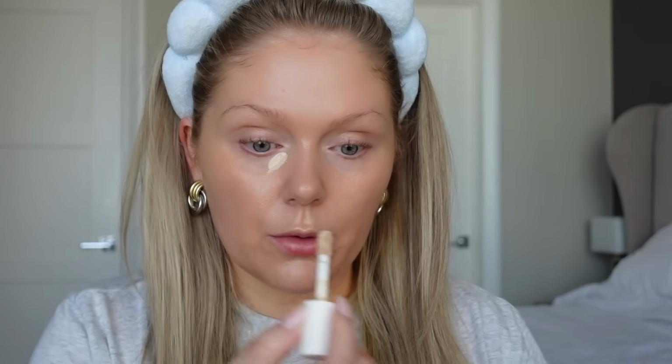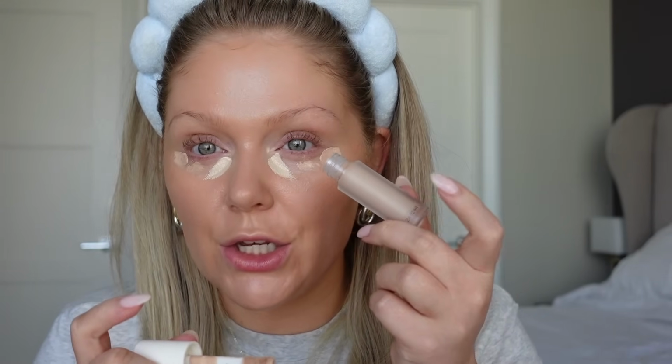So I'm gonna use shade 3N in my inner corner, which looks like it's gonna be way too light. It's giving really, really bright, okay? And then I have 4C, which looks a bit darker. Oh no, I should have just used 4C in general, okay. I don't love these frosted glass containers, because this looks a lot darker in this container than it actually is, so it can be very deceiving for the colors. But that's why I do these videos, so I can test them out.